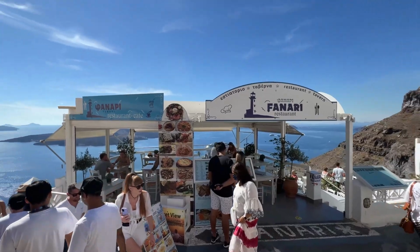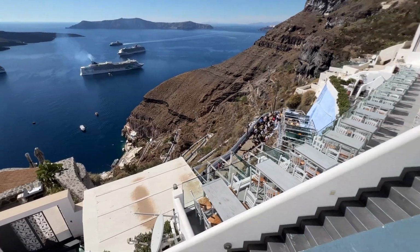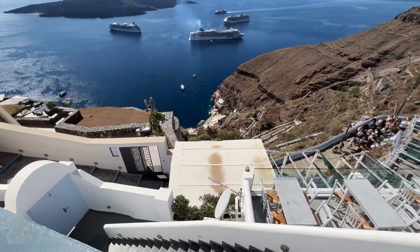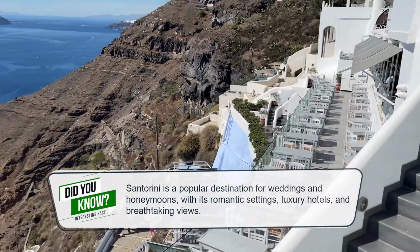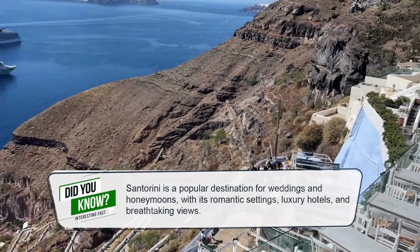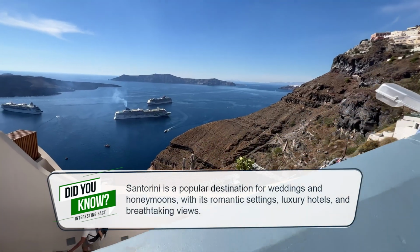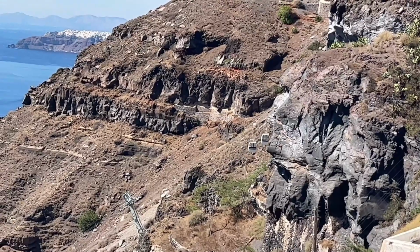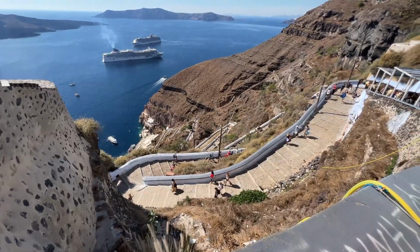But despite the popularity of this tourist destination, Santorini remains one of the most beautiful places on the planet, and you can see why when you're there. You will absolutely love it. But take a look at the views, the cruise ships down below, absolutely stunning. And it's a great place for weddings, honeymoons, romantic settings, luxury hotels, breathtaking views. So if you're trying to get away, another big tip, take your spouse, take your loved one to this place, and there is no way that you can't have a great time.